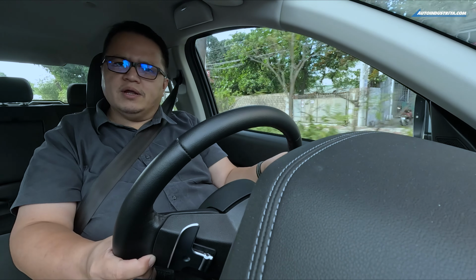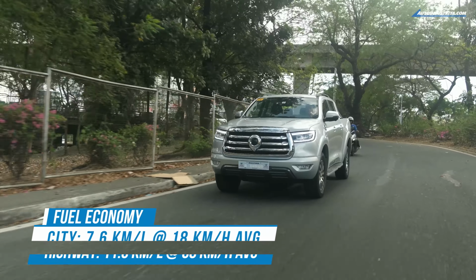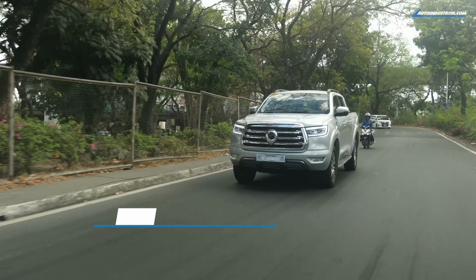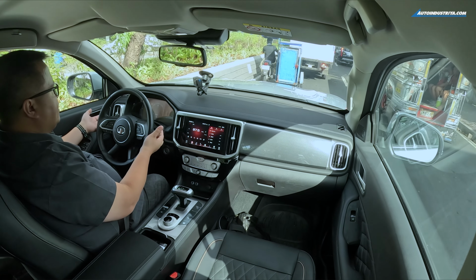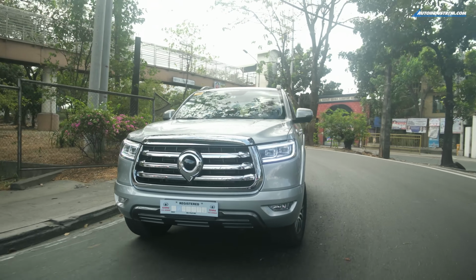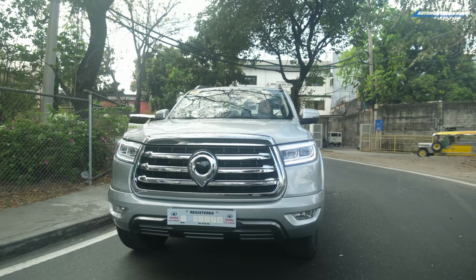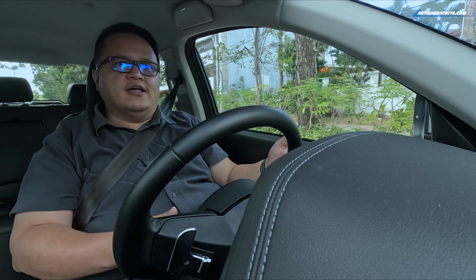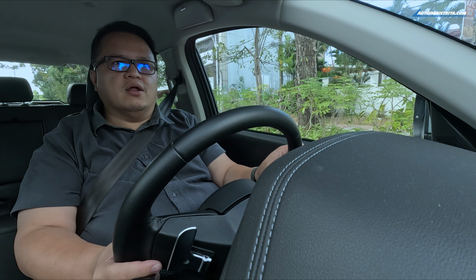And also, fuel economy is not bad. I mean, it's not great, but when it comes to city driving, averaging around 7.5 for this, and for highway, it's around 11. And the reason for that, I think, is because it's a small engine hauling a big vehicle, and in that kind of situation, you have to rev it a bit more to get the acceleration that you want, versus other diesels which have a bit more torque, especially down low in the RPM range. So you can just easily cruise along.